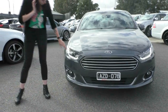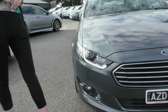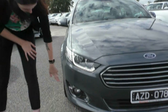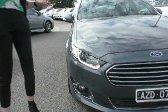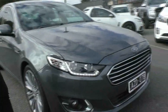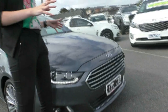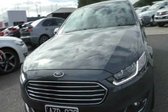In this model you do have the daytime running lights throughout, so you produce a bit more visibility on the road, and especially in those misty conditions everyone can see you. Now you do also have the fog lights down the bottom as well, so again in misty conditions anyone around you can see you. Now you do have the slimline big headlights as well, with your indicator on the side here. Now on the front of the car I cannot pick up any stone chips or anything at all. It has been kept in amazing condition.